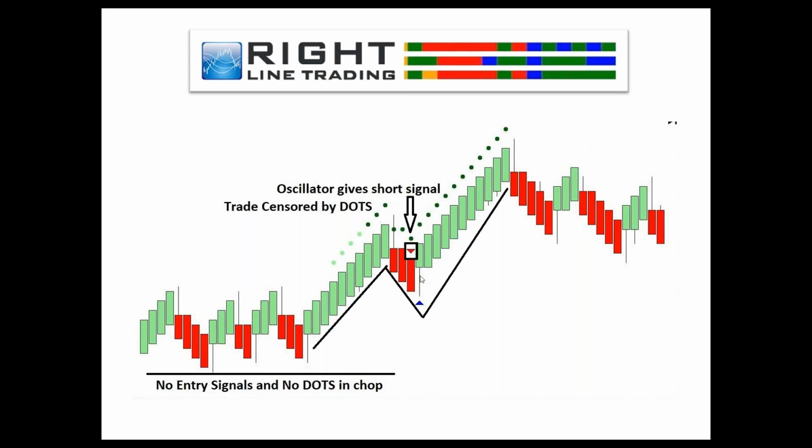You get an oscillator signal long. Remember, you're right at the 50 line. So sometimes those oscillator signals, you'll get a short and then a long. Here's your trade to the long side and up. The market starts to chop. You lose the dots. There's no institutional money trading right now, and you simply stand aside.